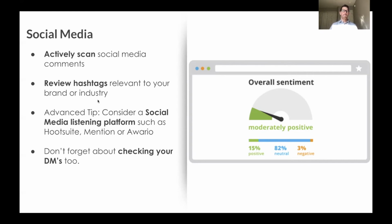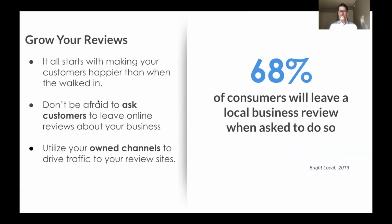You can also set up bot responses inside of Facebook. So if you don't have the time or bandwidth to check DMs every day or messages in Facebook, you can sign up for a bot system to walk customers or guests through a series of questions and answers, and then turn them to contact you in another way, or you can pick up the conversation when you deem necessary. So bots are helpful in that way. That might be applicable to you, it might not. But don't totally forget about your DMs on your social channels.